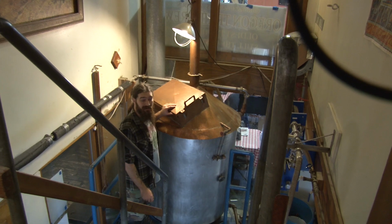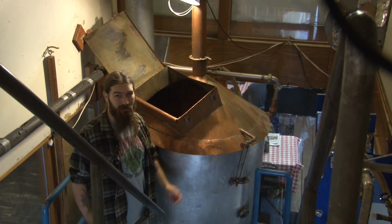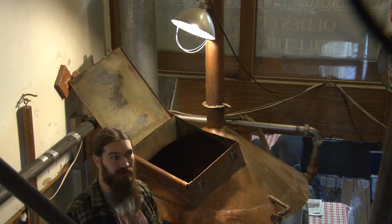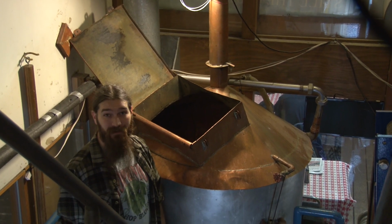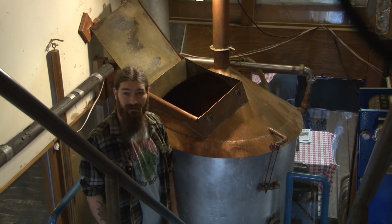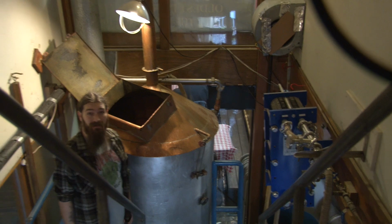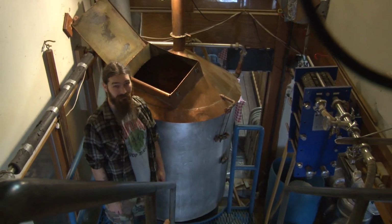All right, this guy here is our brew kettle. It's all copper, which I think is another pretty unique thing. It'll give you a little bit of a different flavor than you get out of a kettle that is not copper, where the heat is imparted more directly. It's also direct fire, so you get a little bit of kettle caramelization. The copper actually helps strip sulfur out of the beer, so the beer is a little bit cleaner than I think it is with a stainless steel boil kettle.